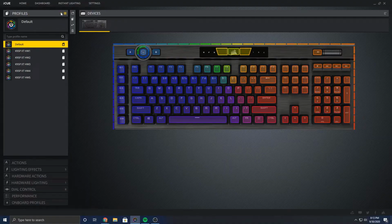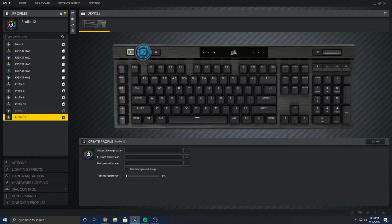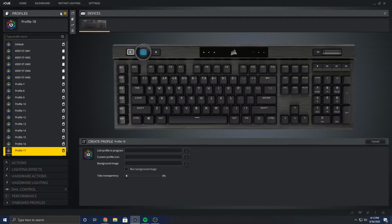At first, the software and the control wheel are pretty overwhelming. There's so much stuff you can do with it. Honestly, you just have to play with it for a little while before you can even start to comprehend all the stuff you can do. You can actually integrate the software with the rest of your RGB settings on the other Corsair equipment you might have and make them all in sync.